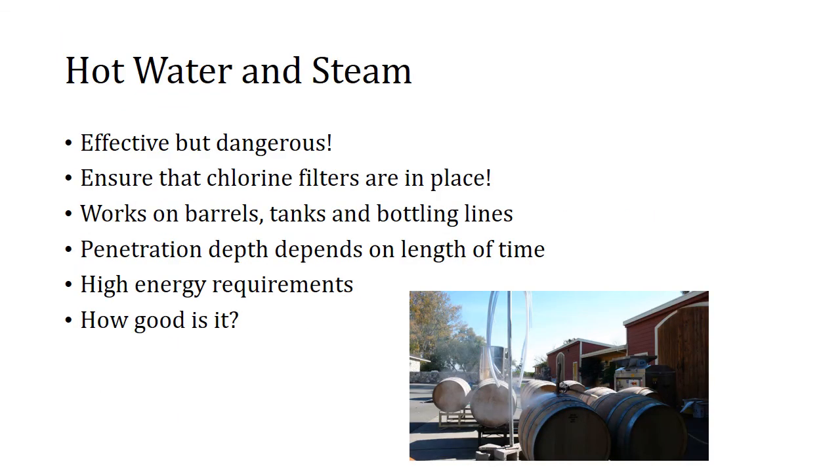And then for sanitation, this is the ultimate: hot water and steam. Steam has been used for over 150 years to sanitize things. It's called the pasteurization effect, after Louis Pasteur, who discovered microbes. We know this works. It's fantastic. It works on barrels, tanks, and bottling lines. The penetration depth depends on how long you want to steam something for.